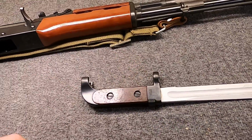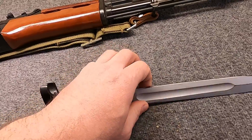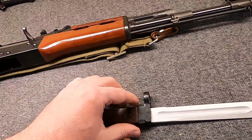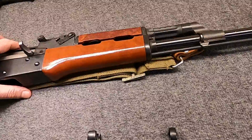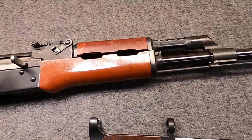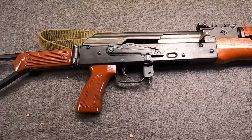I find the Polish one kind of interesting. And if anything, they made some improvements to the design. And of course, most later Chinese military guns have that underfolding spike bayonet anyway. I don't know, just thought I'd bring it out.